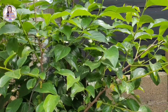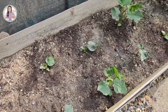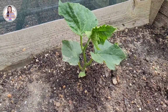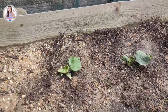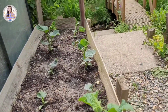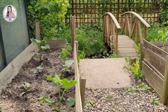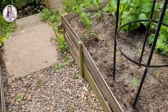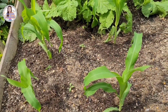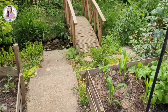Now I'm going to look at cucumber. This is Thai cucumber, looking promising. I've got to get the things to plant them out soon. And look at this, it's getting bigger too. Okay, I'm finished with the garden for this one.